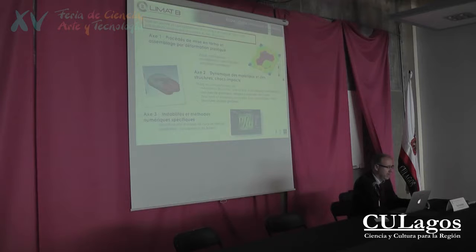And the last activity deals with numerical methods in coupling fluid and structures. So the flow of a fluid along a structure, and to model the flow of the fluid along the structure.